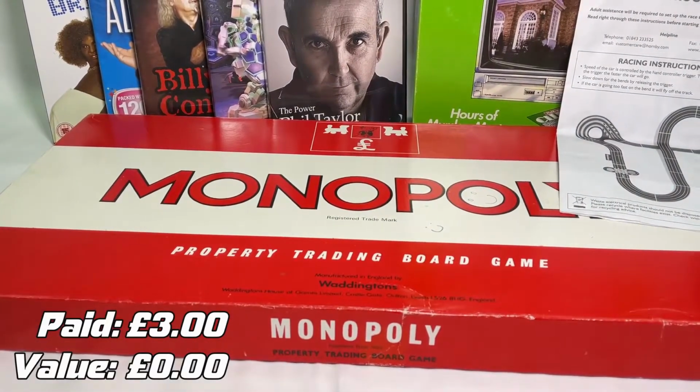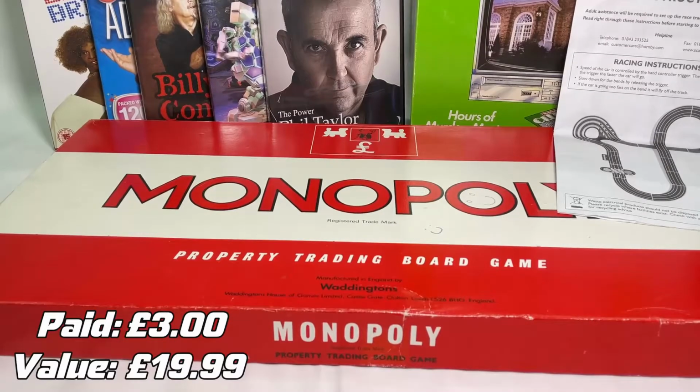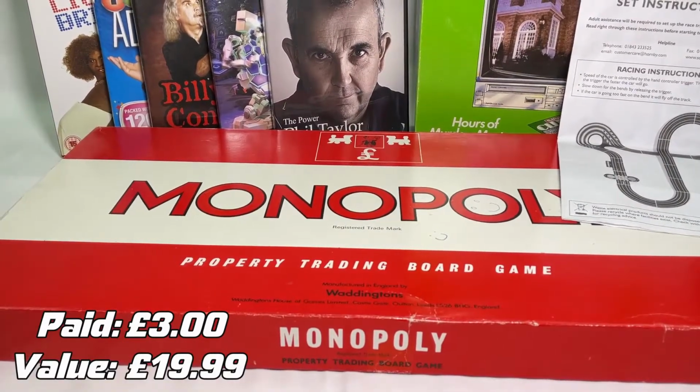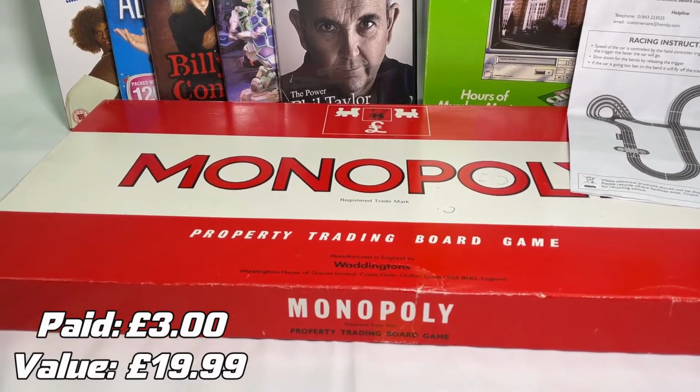Expected sale price is a lot lower than I was expecting. But we'll probably get around £20. So I'm probably going to price that up at £19.99. So for that, we are looking at about £6.84 profit. So not too bad, not too great, unfortunately.